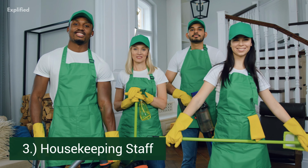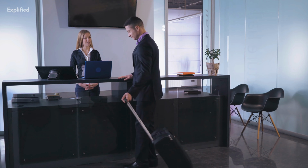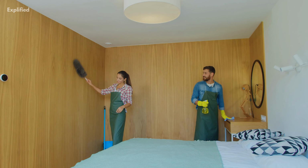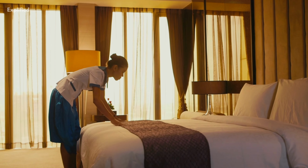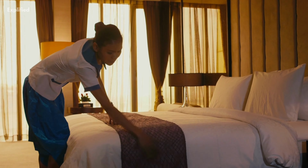The housekeeping staff is responsible for ensuring guest satisfaction. Once the checkout has been done, the PMS sends an alert to the housekeeping staff in order to tidy up the room for the next guest. They have to mark the room as ready to be occupied once the cleaning process is over.